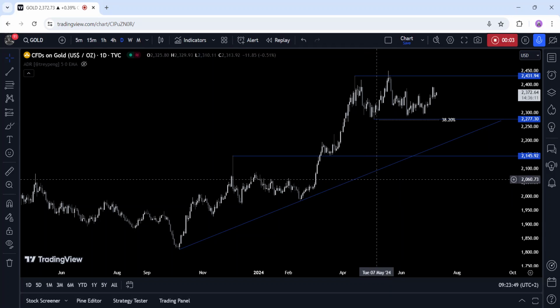Gold erased all the gains from the US NFP report on Monday, with some pointing to the news of China remaining on pause for the second consecutive month on gold purchases as the likely culprit. Overall, nothing has changed fundamentally and the bullish bias should remain intact.